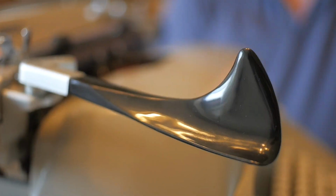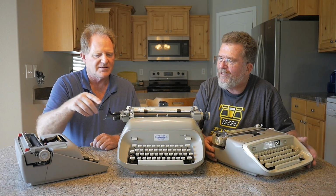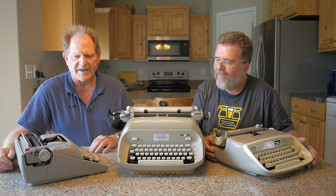But then you have the ice cream scoop of the Empress, which is almost, when you look at it, like a reversing of this shape. Of that shape, it's just exaggerated also. And of course, you didn't have to fold this down or anything, because there's no case. At best you would have had a cover for that machine.